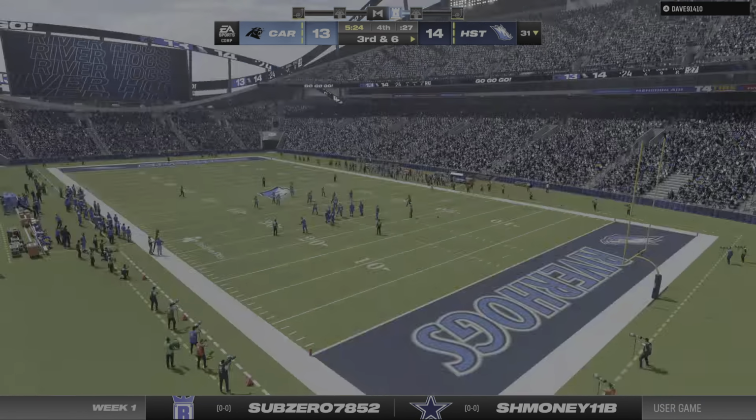2nd and 7, operating from the 34. Now Richardson, he's going to keep it running right. And he'll be out of bounds about a half to a full yard shy of the 5. A big-time gain there on the keeper, using his legs to hurt him. 1st down.